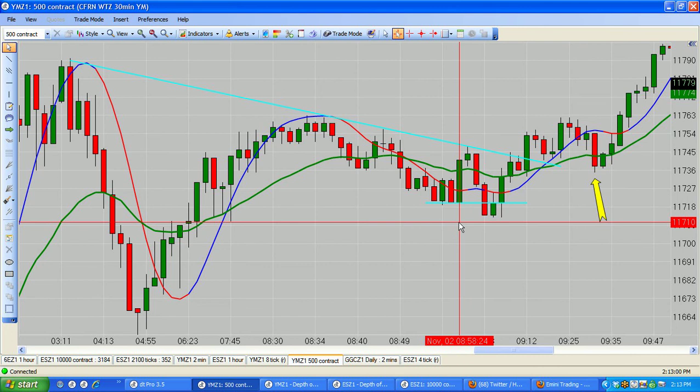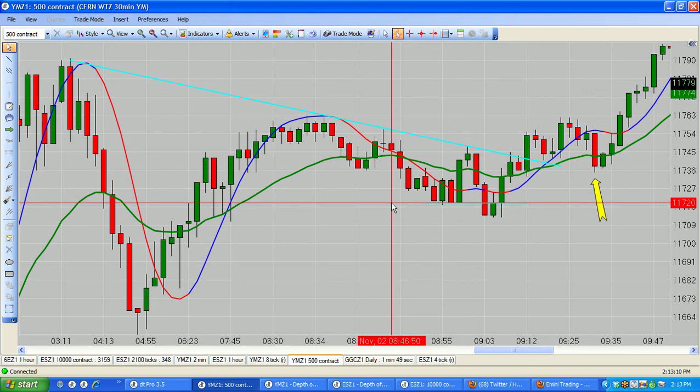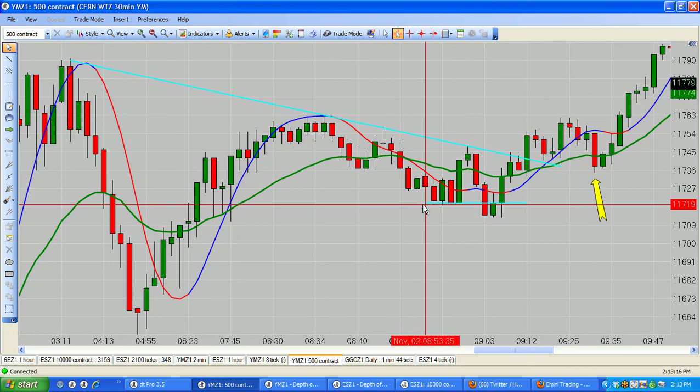However, I paused and thought about it. So we had a very bullish candle right here. And it pulled up to here. And so I used my judgment instead of just taking the trade. And you can do that. I decided to sell a break of the lows right here. The only problem with that is there wasn't enough momentum to push price any lower than the break of the lows. And so we got stopped out for 20 points. So at this point on the YM, we're down 20 points.